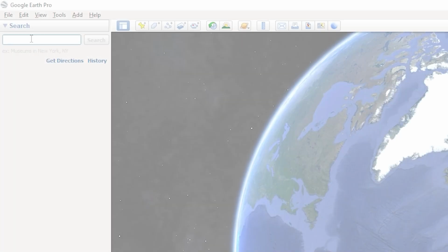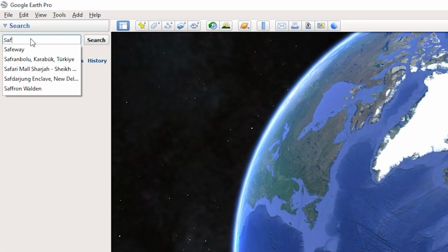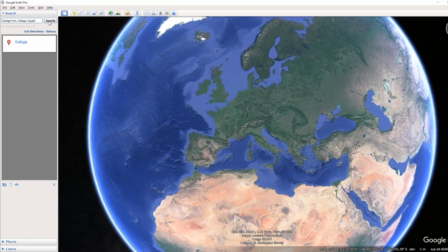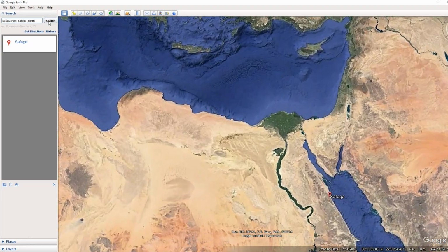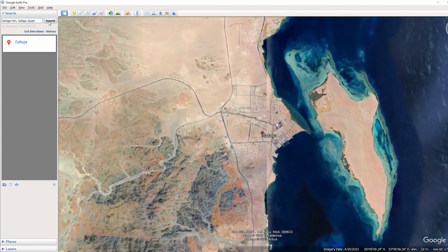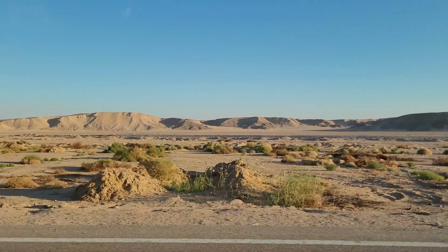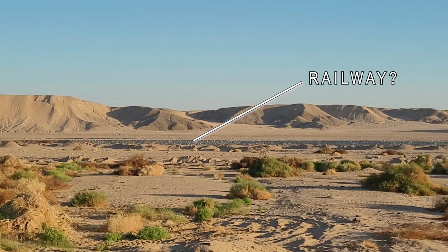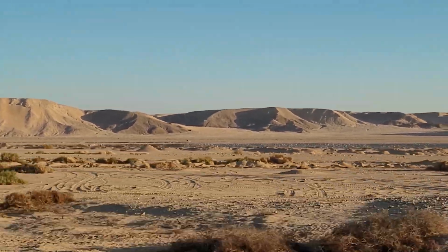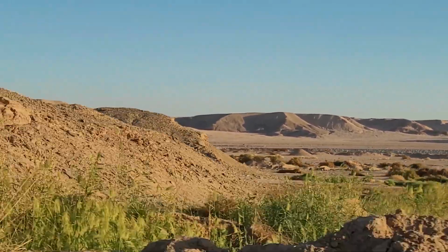Let me explain. Earlier this month, I was on holiday in Egypt, just south of Hurghada, close to a town called Safaga on the Red Sea coast. The hotel we were in was pretty isolated, with sea on one side and the Eastern Sahara Desert on the other side. On the way to our accommodation, I'd spotted what looked to me like a railway line, and it ran within a stone's throw of the hotel, and being a railway enthusiast, this piqued my interest.